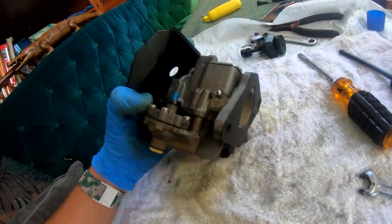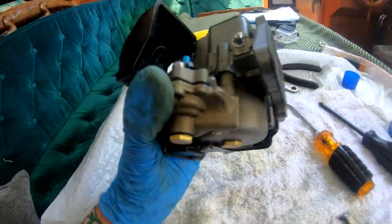Hopefully we will be able to use the 25 again. All right, so carburetor is put back together. It's clean, hopefully. Putting this back together, hopefully it will just go. We're also gonna attach that fuel filter, so it should work. Should, but we'll keep you in the loop.